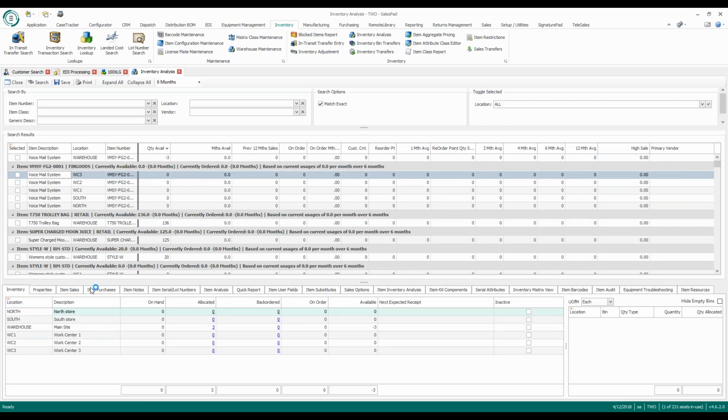We still have all of those same tabs that we saw on the last screen, but now we have that built-in report up here as well. So if we wanted to narrow it down by inventory location, we can see the inventory locations down here at the same time.